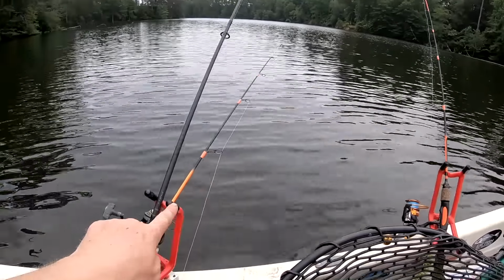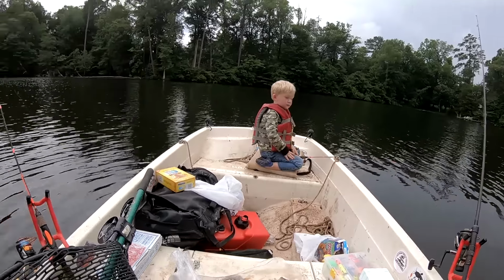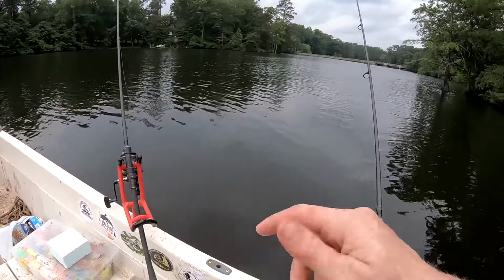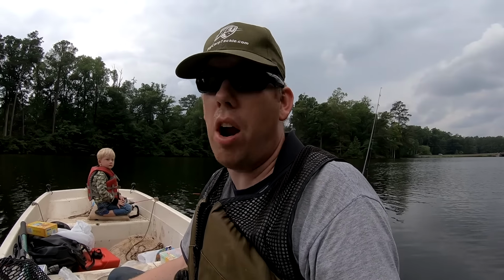This has got cut shad, Panko, Panko, cut shad, Panko, Panko, Panko, cut shad. So if my math serves me correctly, we have four catfish rods and 1, 2, 3, 4, 5 carp rods. We have 9 rods out. If we can't hook something, there ain't no fish here.